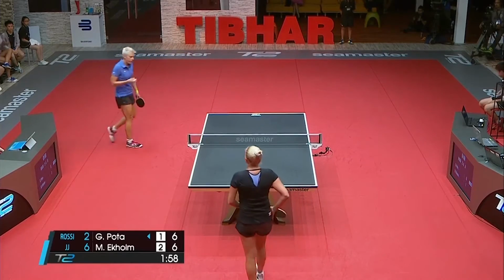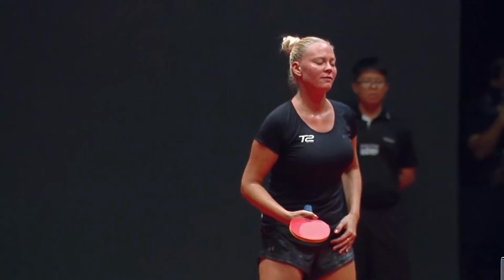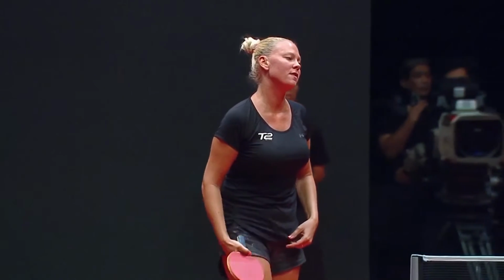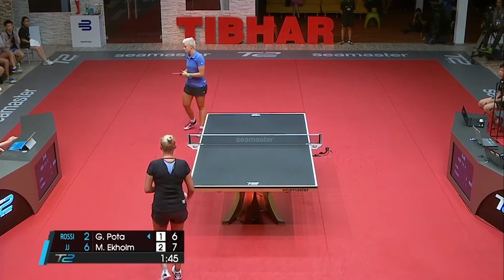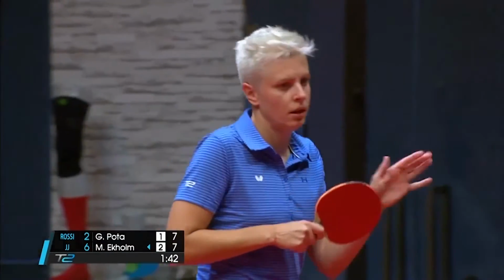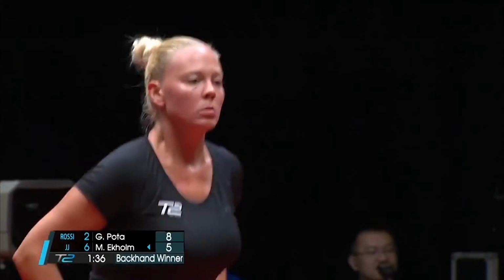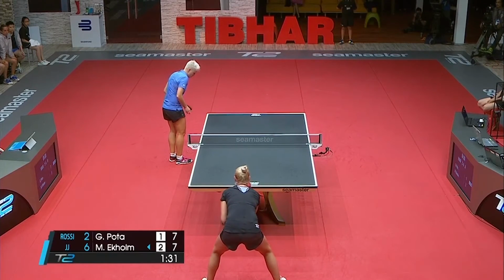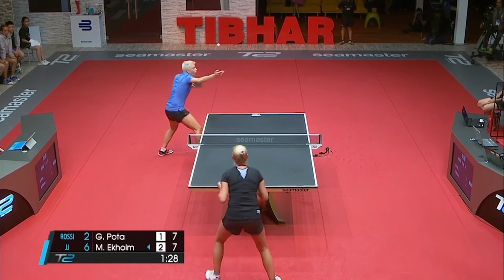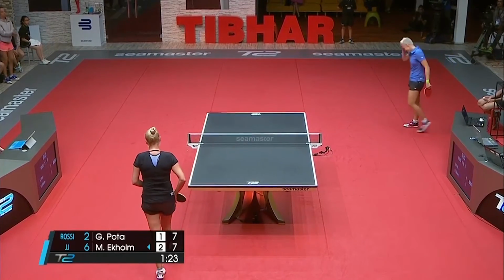Maybe timed out in this game, so every point is absolutely crucial here. Playing field at 7 apiece. Pota, the advantage of the backhand winners. Another decent backhand, placed well.